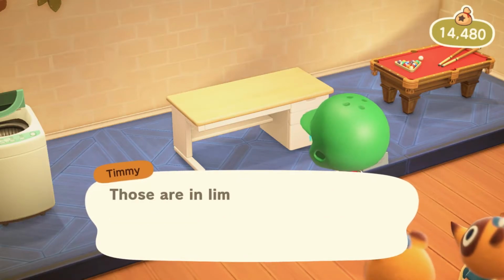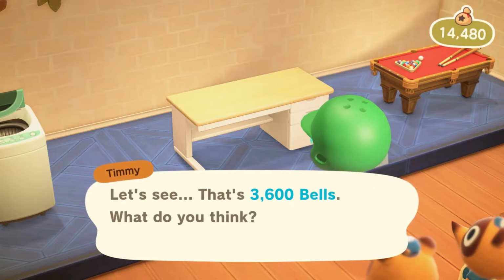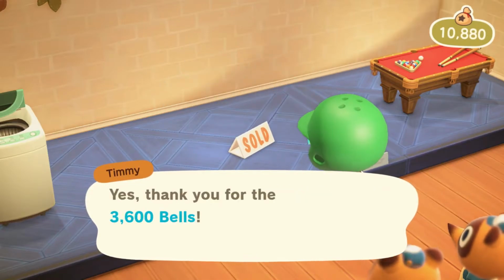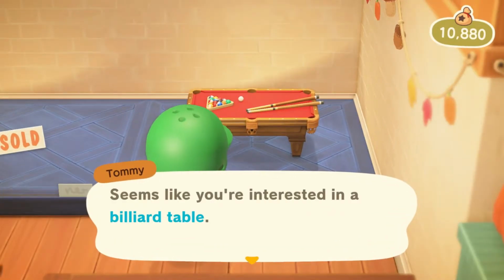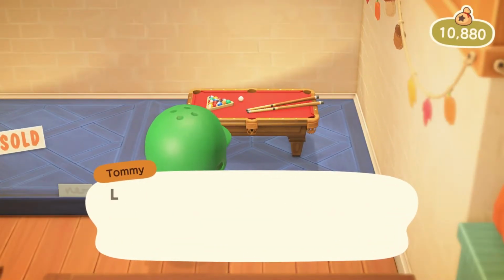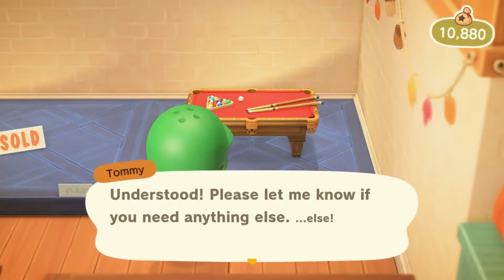Office desk. You know what, I'll take it. But I really want this desk. We need to get money for that. I'll get it later.